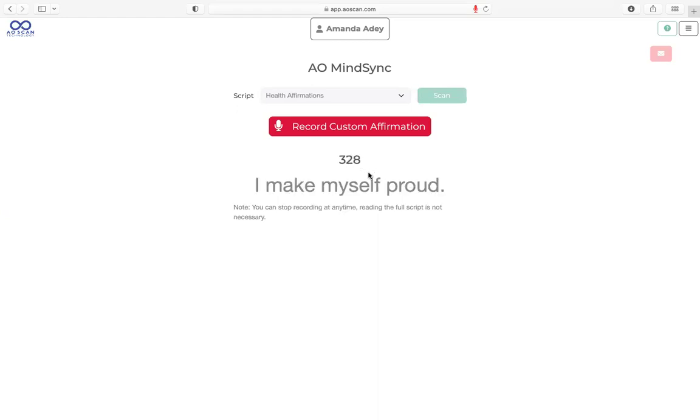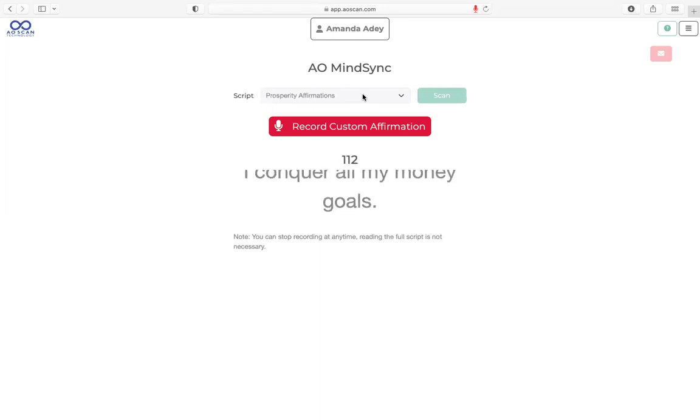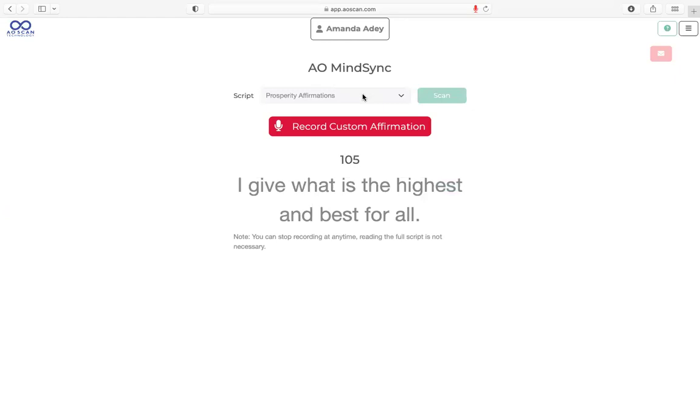If you close off on that and open up, say, prosperity, and click on that, see how it has 123? Because you can say whatever you want on it. So what I've found is that if I have quite a long script, I go to health and just say whatever I want to say, and it gives me a longer time frame than the other ones do.